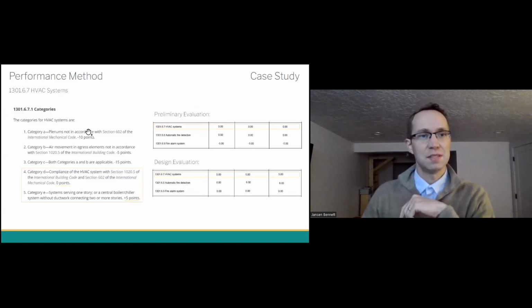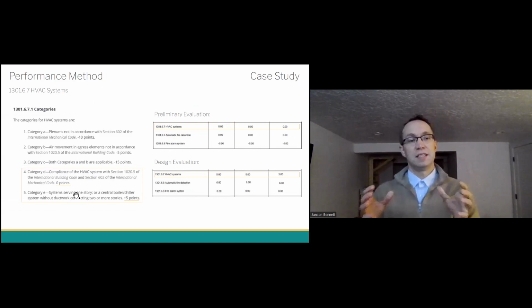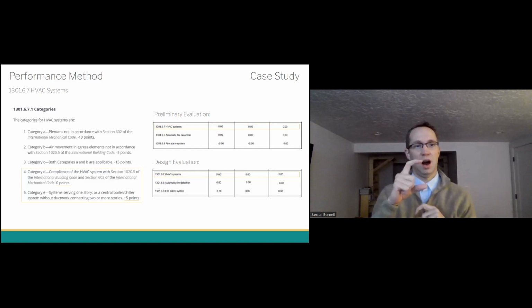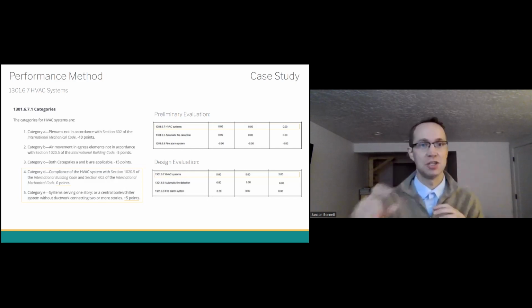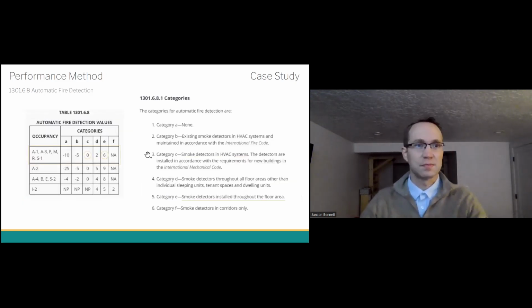For HVAC systems, we went from 0 points for one system that was code compliant but served the entire building, to mini splits that made it so that our systems serve no more than 1 story. And the mezzanine level in this case counts as part of the ground floor because it's all open to the same air essentially. So that improvement did gain us 5 points.